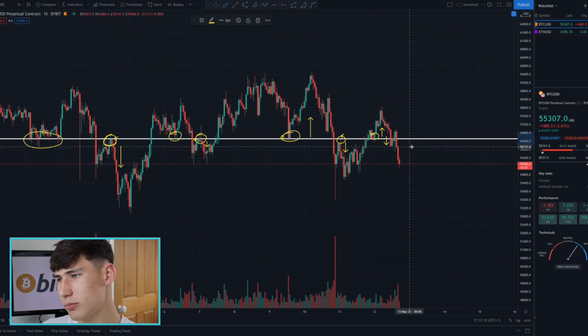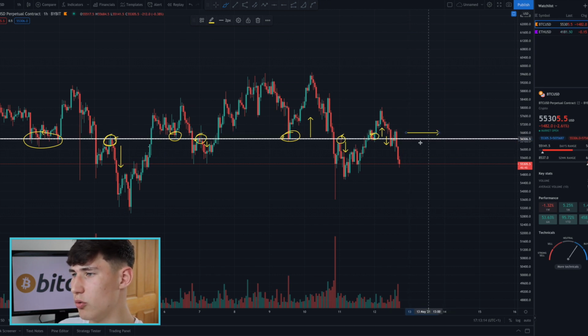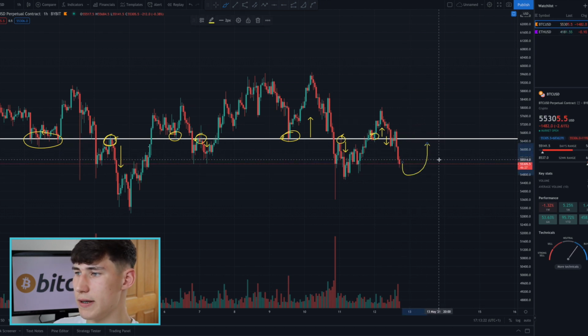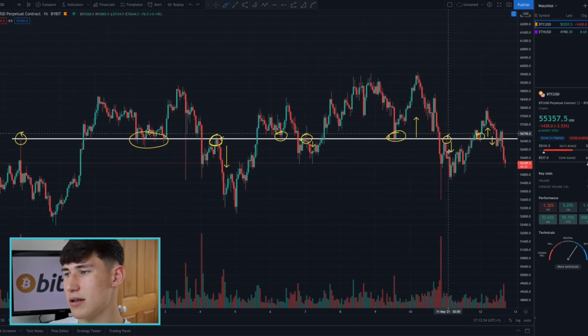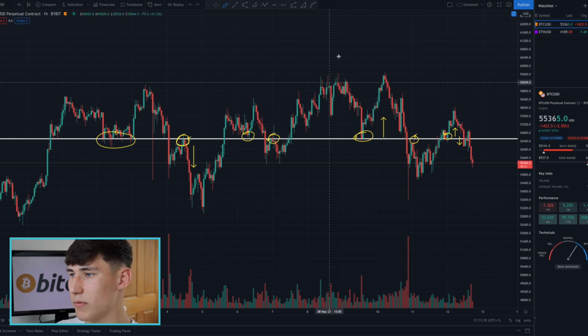So right now, in the short term, we are sort of bearish because we are below this very important white line, and we could potentially see Bitcoin reverse and come and retest this white resistance level, and we could see either a rejection or we could see Bitcoin break back above this level. However, I have in fact found another pattern on the hourly chart.